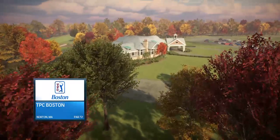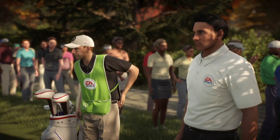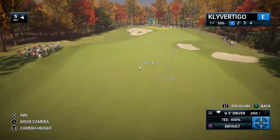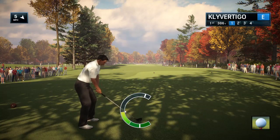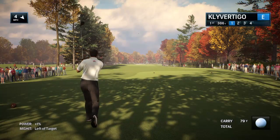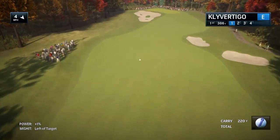Well, Frank, just a great day to be in New England. You can see the leaves are changing colors. Autumn in this part of the country is really nice. Frank, first hole here at TPC Boston. Always nice to start out with a possibility of a birdie. It looks like a gentle opener. It is not overly long, 365 yards. You don't have to pull the head cover off the driver here.